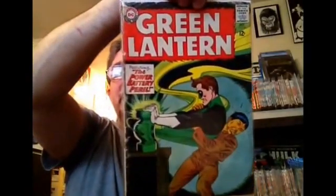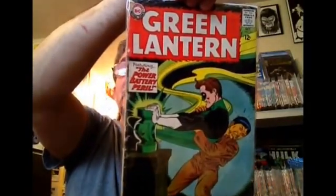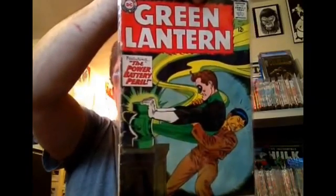One I was very happy to get also. I read this reprint a dozen times. I think it was like in an old 100-pager, maybe a Flash 100-pager. And I just love the story, and I'd always wanted the original. Kind of beat up, but still a very cool book. Great Gil Kane cover and art. Green Lantern 32. Very cool.